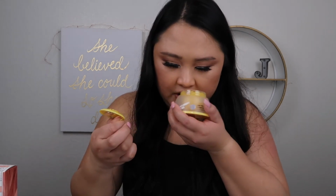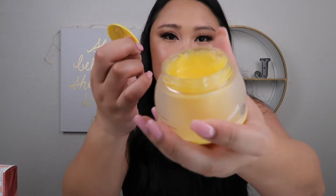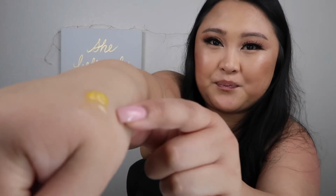It smells very citrusy, and this is what it looks like. I'm not sure if it's supposed to look, do you guys see the little yellow bits? It looks like lemon peels. So I'll show you guys, can you see that? It smells really good, and it feels really good on the skin.